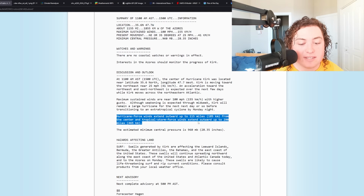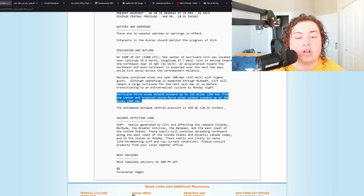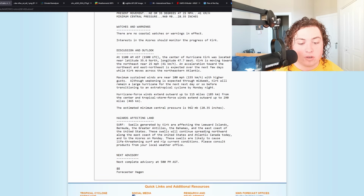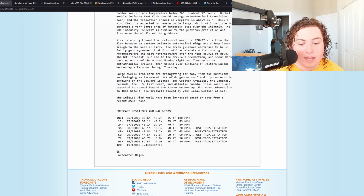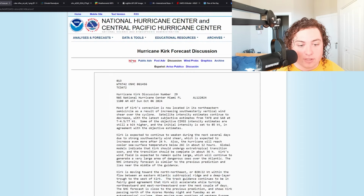Hurricane force winds extend outward 115 miles. Tropical storm force winds extend outward 290 miles. Pressure of 960 millibars. Discussion real quickly: expected to continue to gradually weaken. Expected to get down to an extratropical cyclone in the next 36 hours. So we're going to have to pay very close attention to that.